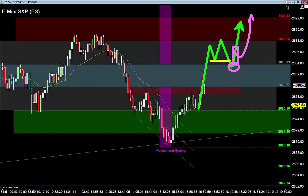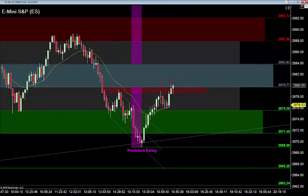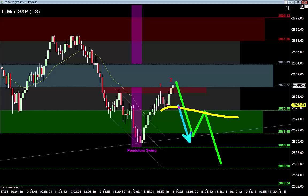Now, what if I'm wrong? What if this market turns around and goes nuts to the downside? What happens then? How would we know the market's safe to sell? A 1, 2, 3 reversal. You got it. 1, 2, 3 reversal. Get it right off that moving average. Okay, got to be a 1, strong move against. 2, pull back to the moving average. 3, a jump off the moving average.